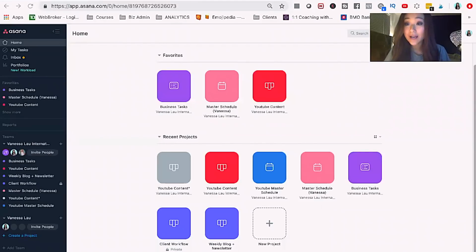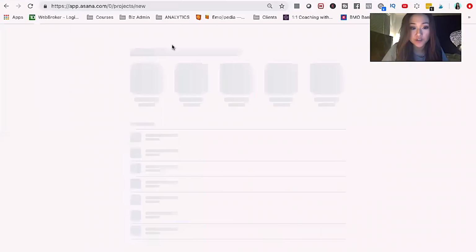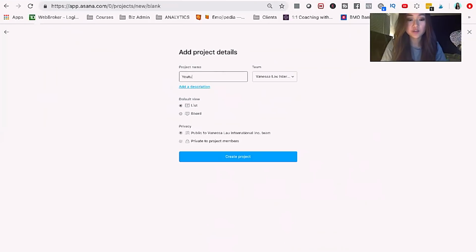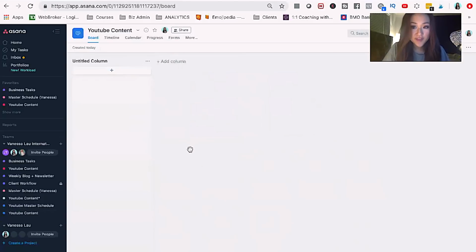All right, so right now we are back in Asana, and what we're going to do is create a new project. Now we're going to create a blank project, and I'm going to call it YouTube content. And here, instead of creating a list, you're then going to create a board. Then you're going to click Create Project. Now, within this project, you're going to create a brand new column. In this column, I'm going to call it Content Ideas. And you're going to create new content ideas within this column.